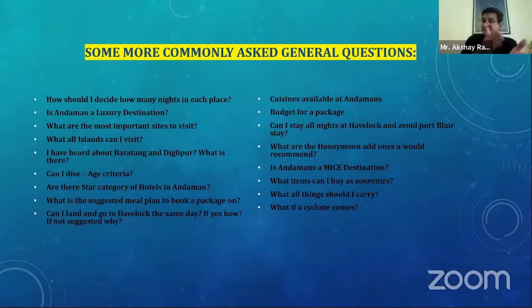Suggested meal plan, if it's less than 8 people, please suggest the CP plan. If it's more than 8 people, you can always give them optional MAP. If they're veg or Jain, do not sell them a meal plan at all.